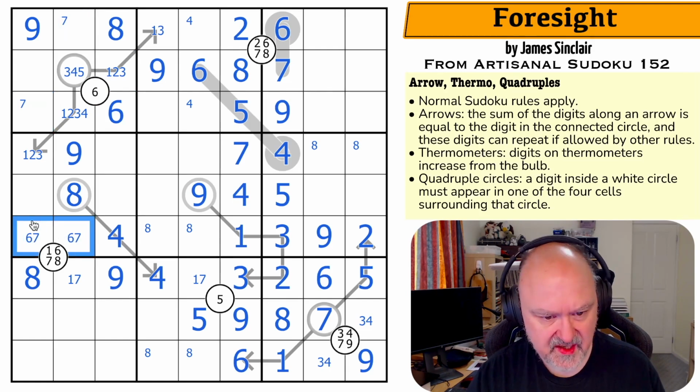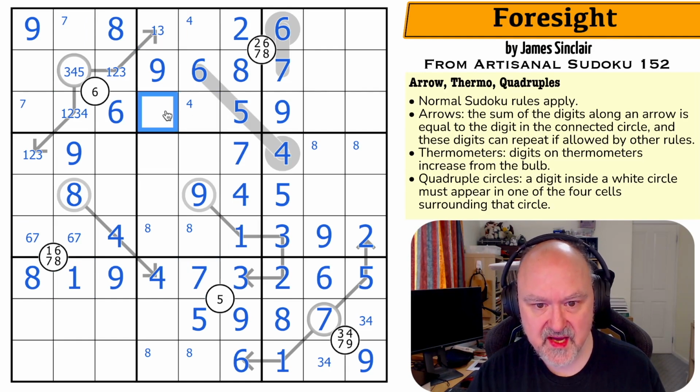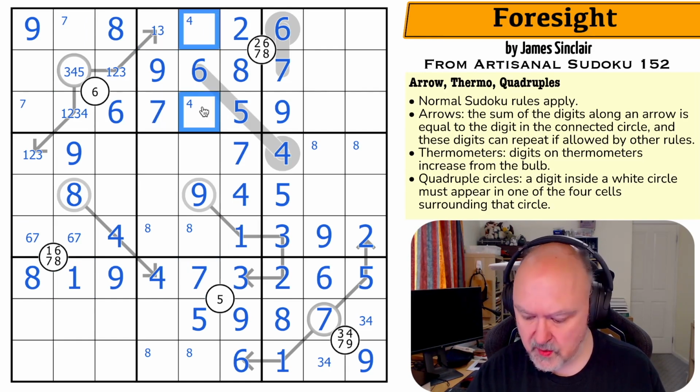There's no 1 here. This is a 6, 7 because of that 1. So this is the 1. This is the 7. 7, 7. 7 in this box now is right there. These are 1, 3, 4.